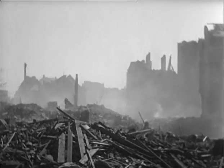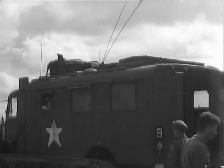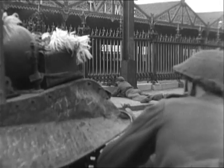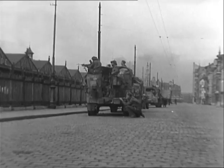In September, we mop up the bombed and isolated German garrisons in the Channel ports. Boulogne, Le Havre, Calais, Antwerp. All our effort now is bent towards pushing the Germans back the way they came in 1940. We want to finish the job in Germany before the end of the year.